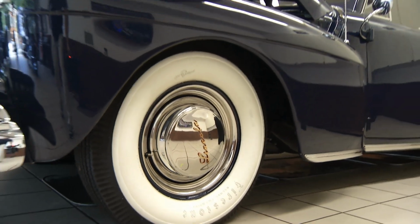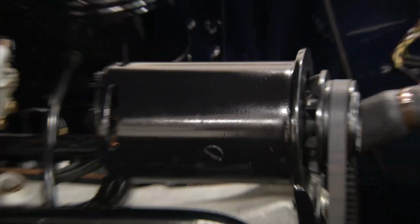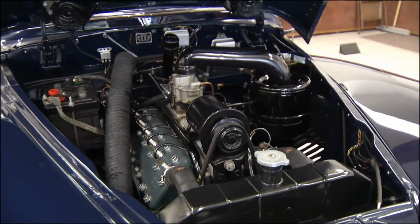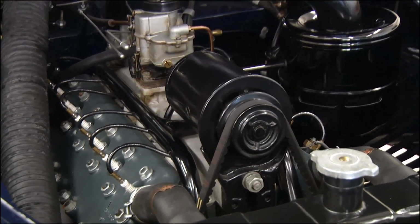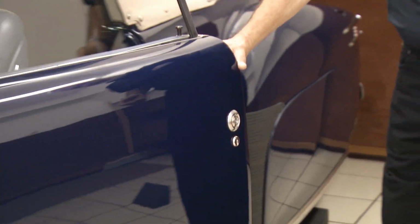You've heard the term Continental kit. This is the car that started it. The first classic that we ever bought was a 48 Lincoln Continental. And that was sold through the years, and Tom's had several others. See the real long hood? It's got a flathead V12 in it, so it's a 12-cylinder car. And look, in its day, push buttons to operate the doors.